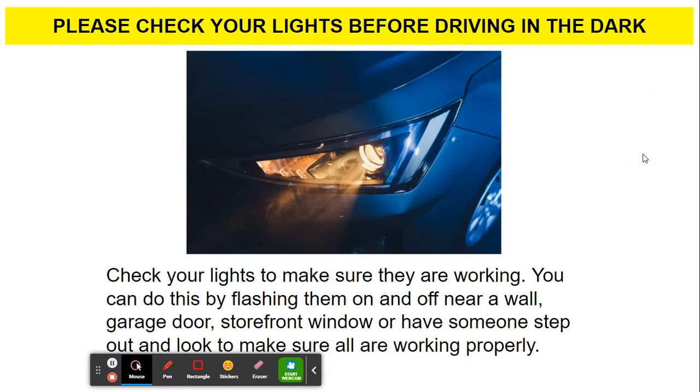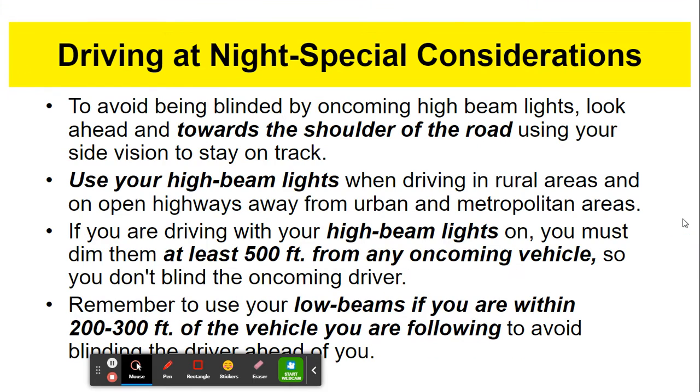Okay, here we go. Please check your lights before driving in the dark. Check your lights to make sure they are working. You can do this by flashing them on and off a wall or a garage door and storefront window, or have someone step out and look at them to make sure they are working properly. In fact, you can do this yourself too. You can step out of your own car and check them out.